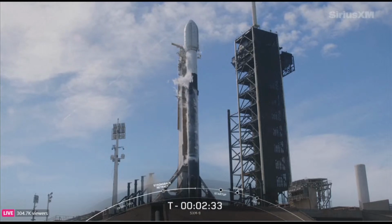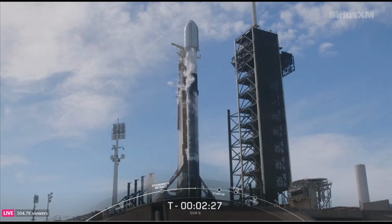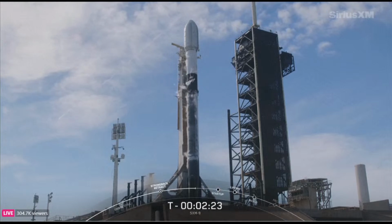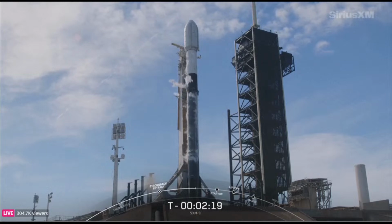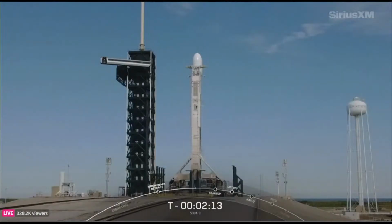Weather looking really nice here in Florida, mostly clear skies. Teams not reporting any blockers to launch at this point. Now coming up next at T-minus 60 seconds, Falcon 9 will enter the startup phase. And this means the rocket's autonomous internal flight computers have taken over control of the launch countdown.